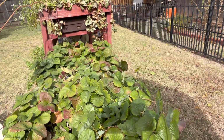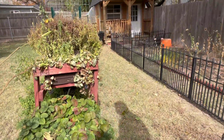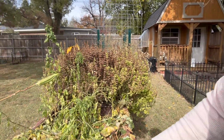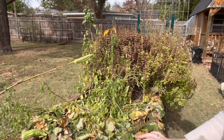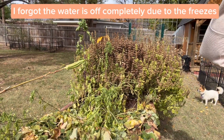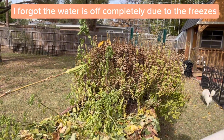I think they're pretty when they start getting their reds and yellows in them. And then this particular bucket, I haven't been out here for quite a while. It's very sad and very crumbly, which makes you think the water got knocked out of this one. And we'll find out in a second.